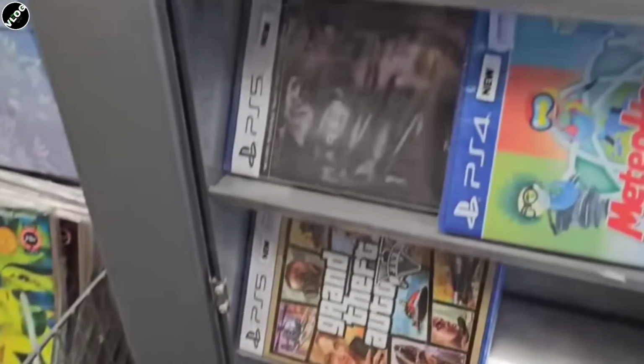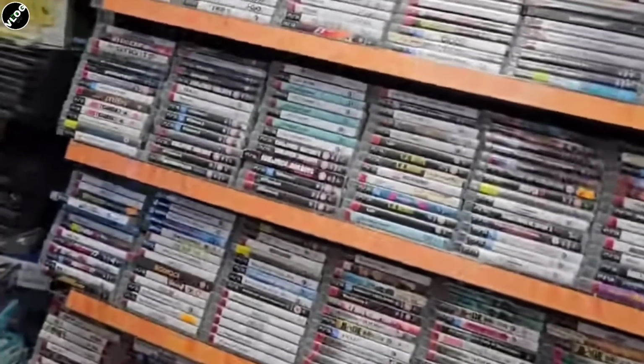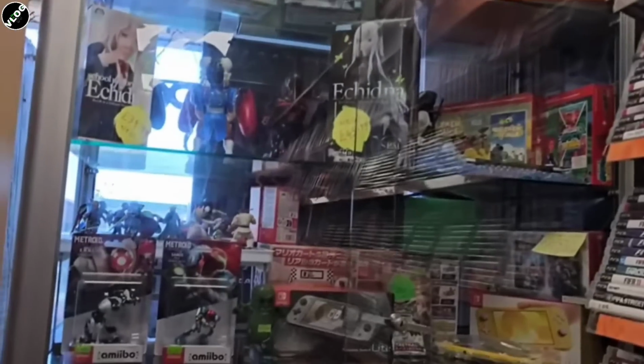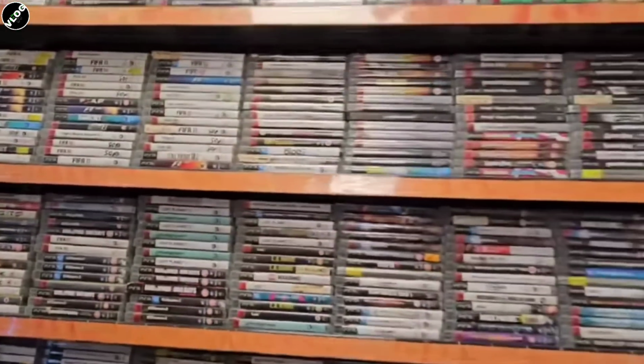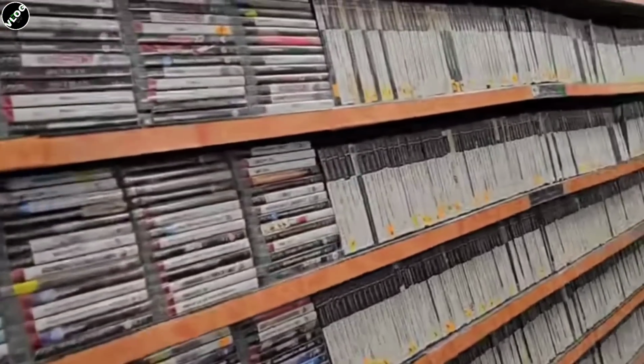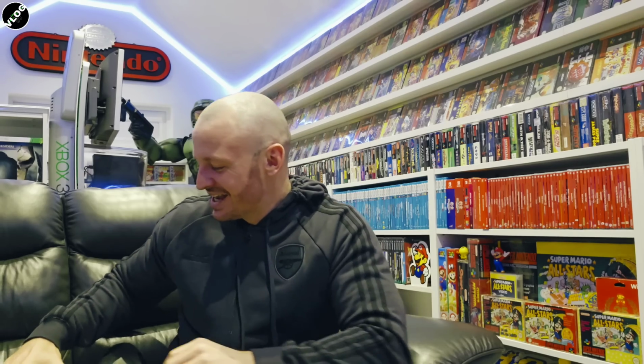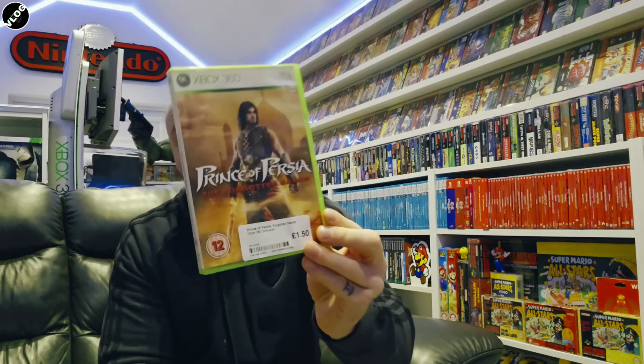This is actually one of the games that I picked up in, where did we go? I went to Stoke a couple of weeks back. And if you remember, there was a shop I went into and I kind of alluded to the fact that the prices weren't where I wanted them to be. One of the games that I picked up thinking, oh, I'll buy it, was this, but it was significantly more than the £1.50 CEX charge for it. And that game is Prince of Persia: The Forgotten Sands.